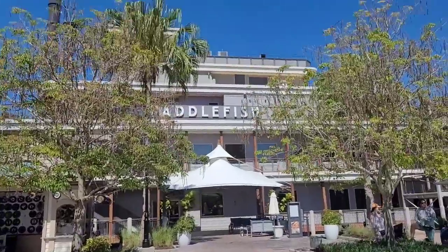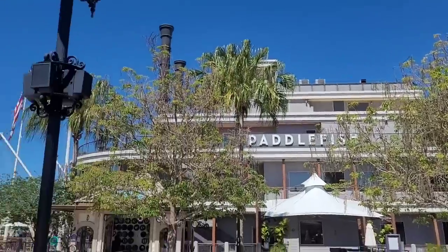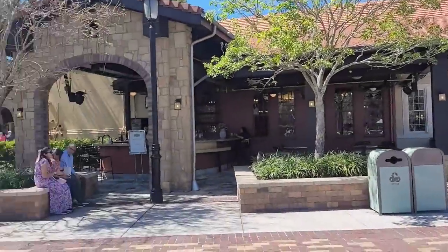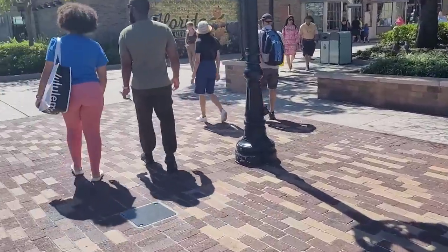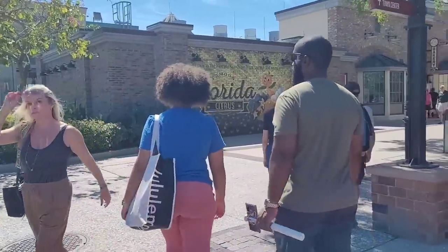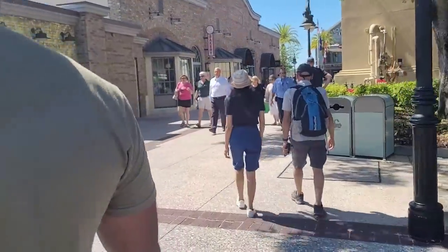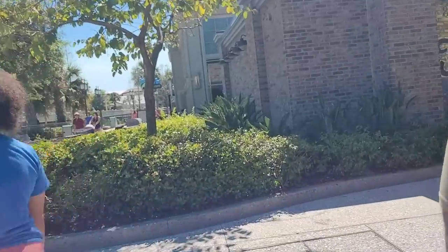I do want to say that I would love to go to Paddlefish one day because, you can't see it from here, they have a little rooftop section where you can sit and eat, and it has lights strung across it. I think that'd be great during the evening when the lights are going down, and you can just sit there and chill and look out over the, I want to call it a park. This isn't a park. Disney Springs, a shopping center, if you will, and have a nightcap and just hang out.